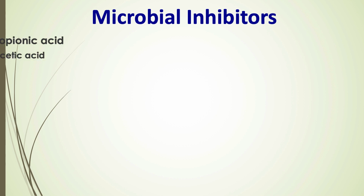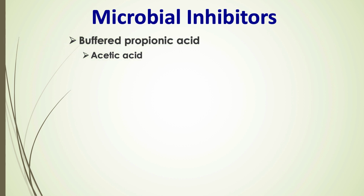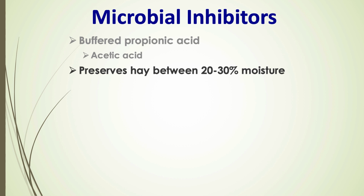So when we talk about microbial inhibitors, the most popular one would be buffered propionic acid. And we know this works. This is the one that we know 100% works. And a lot of the buffered propionic acid will have just a little bit of acetic acid in it. They say it helps to maintain the color of the forage. Now this is by no means a miracle cure for moisture. It's going to help you preserve hay up to 30%, but even 30% moisture is pushing it.